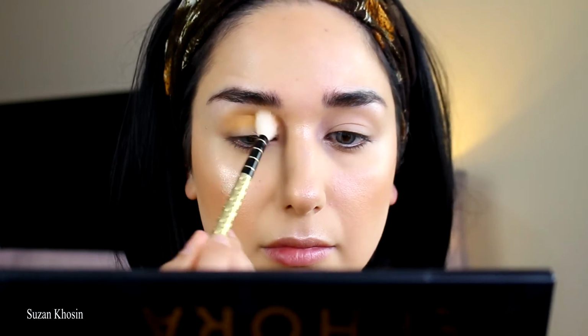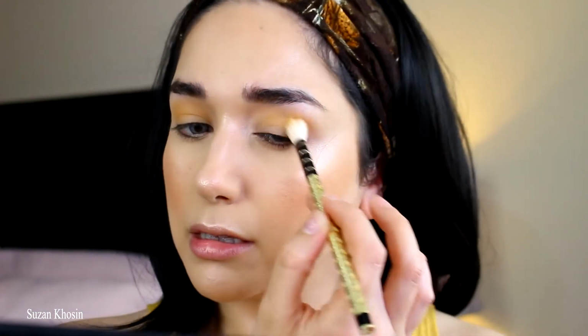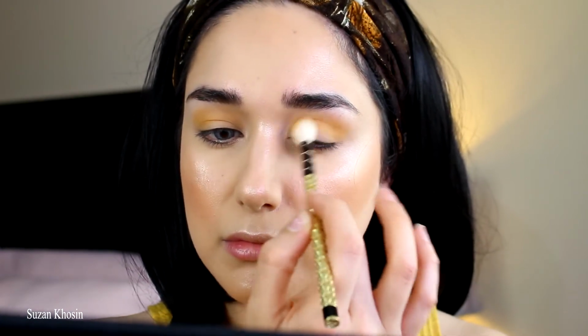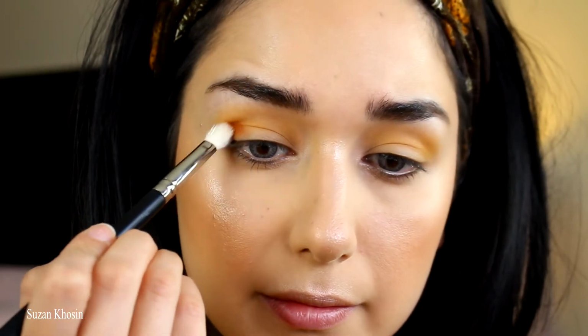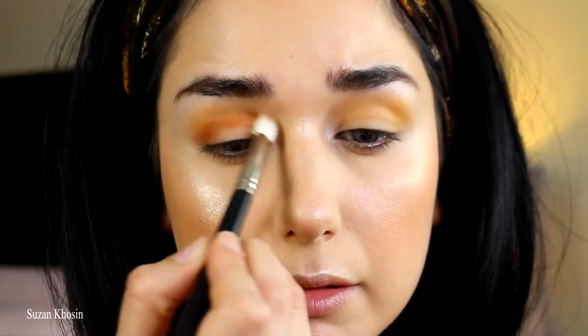First shade I'm going to use is this one here. It has a beautiful, like, yellowish mustard kind of color. I'm gonna pop this one in the crease. It's really pretty. And now I'm going to take a little bit of this orange shade right here, and I'm going to apply this one just underneath that crease color. I'm just going to focus this color on the outer corner, and then whatever's left on the brush, I just bring it inward like that.